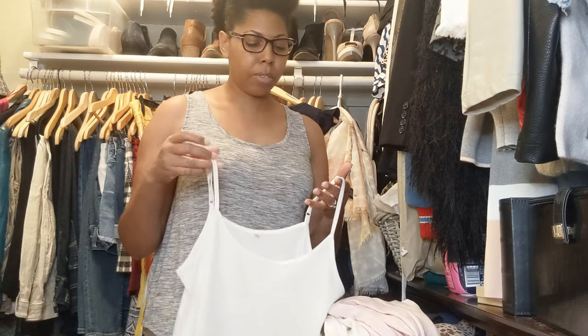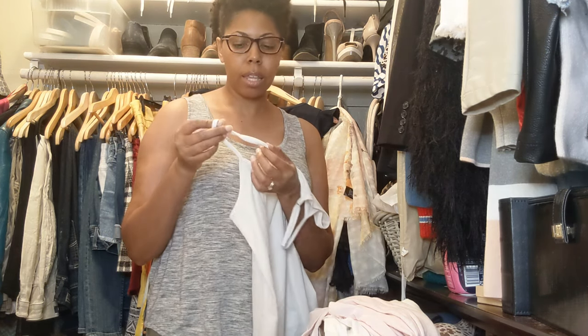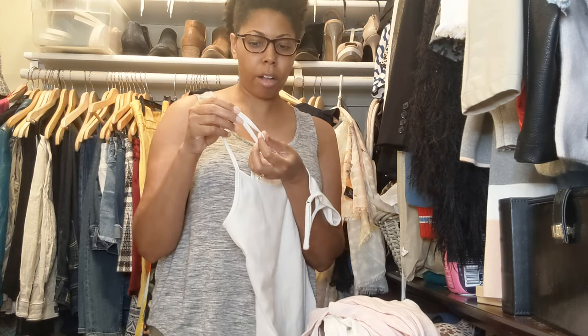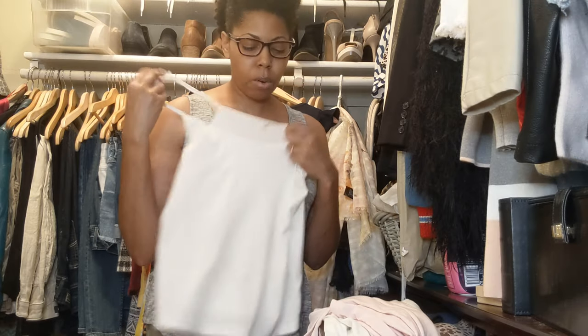Okay, this is an example of something that just needs to be gone because it's not damaged, but it was never sewn right. So this is a little tank to wear underneath, like maybe a sheer top or something. The problem with this piece was that the strap was sewn incorrectly, and so it's always been twisted. So every time I wear it, it's twisted in the back. I can't feel it, but it's just wrong. I have another top that's very similar to this, so I don't feel the need to keep this one. I'm just gonna put this in the giveaway pile.